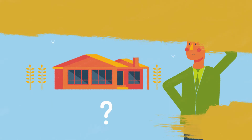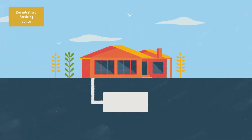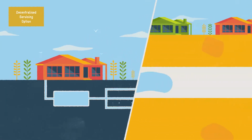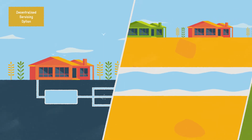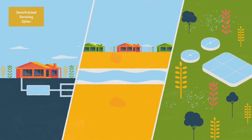Let's start with the Decentralised Servicing option. This option involves upgrading the on-site systems for those properties that cannot contain their wastewater on site. The upgraded systems would treat their wastewater, and land on each property would be used for underground irrigation. Any excess wastewater would then be transported away through a network of underground sewer pipes to multiple storage and irrigation sites, including parks and reserves. The exact location of these sites would be determined in the next stage of the project.